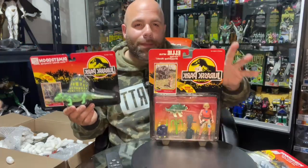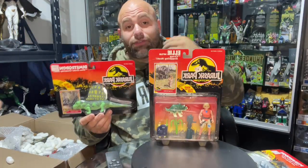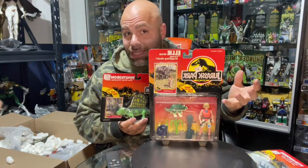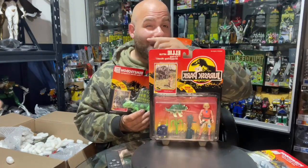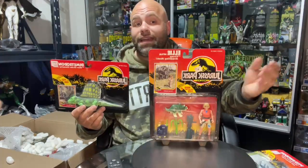Ellie, I'll probably put up on my Mercari site. Again, here's the Mercari. So if you are looking to find Ellie and some other Jurassic Park pieces, it will be on there. But I probably won't budge on the price. So it's probably going to stay for the price that it is, because Mercari does have a lot of fees.